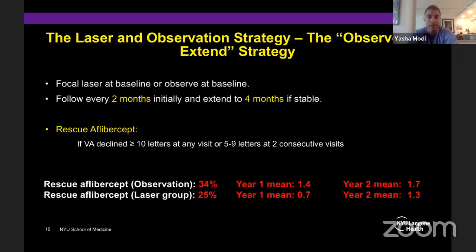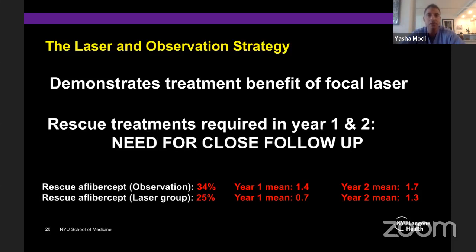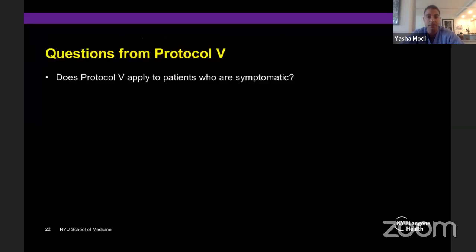So a couple of things that we learned. First, the number of people who needed rescue therapy was about 1/3 in the observation group and 1/4 in the laser group. And so we now know that this demonstrates a treatment benefit of focal laser. And this is sort of one of those forgotten about topics in anti-VEGF treatment of diabetic macular edema, but there is a treatment burden reduction in patients getting focal laser. And then also we realize that while patients need a few rescue treatments, we need close follow-up to be able to determine which patients require those injections. And the number of visits required was approximately on average 6 visits per year at least.